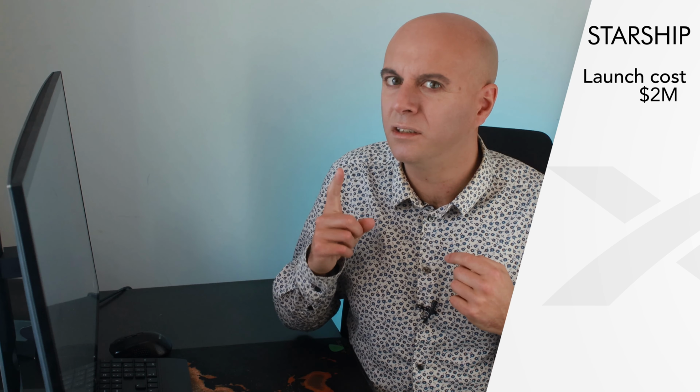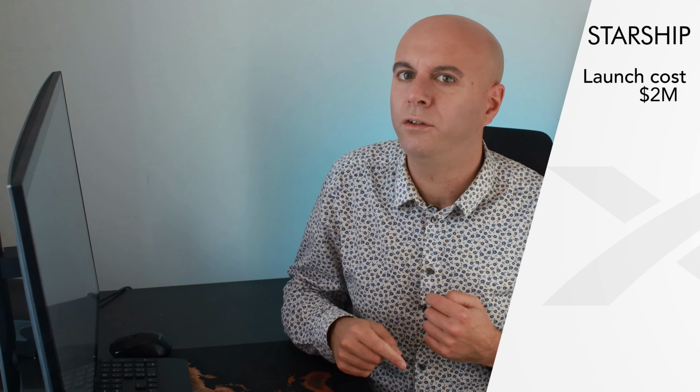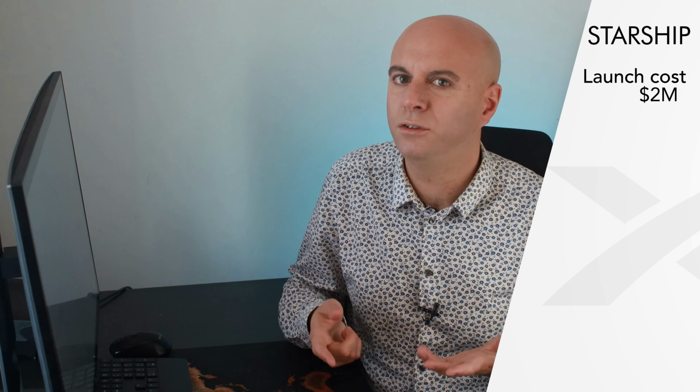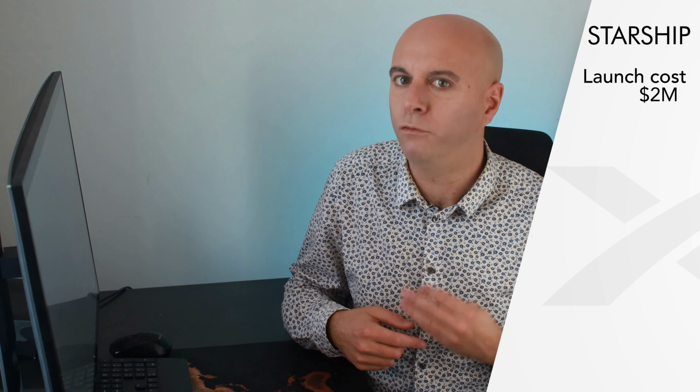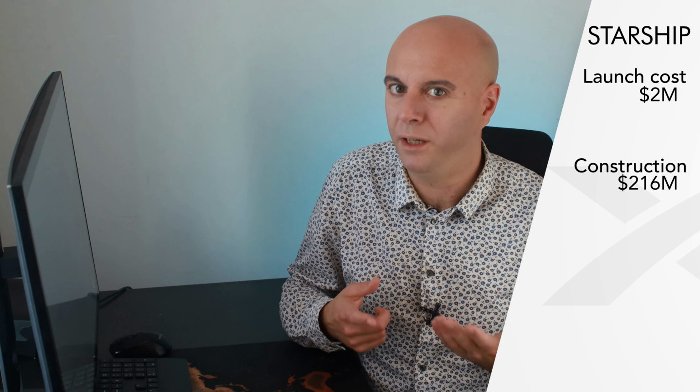Well, for once, these are not the only numbers to take into consideration. You still need to build the Starship, and it isn't cheap. According to Elon Musk, building an entirely new launcher first and second stage will cost around 4 times the price of a Falcon 9. 4 times $54 million equals $216 million.